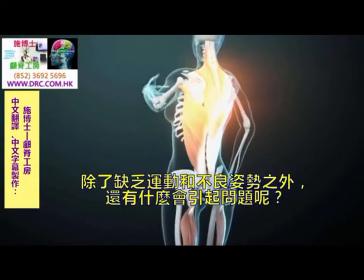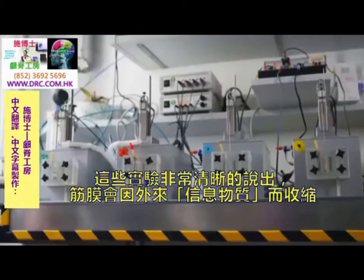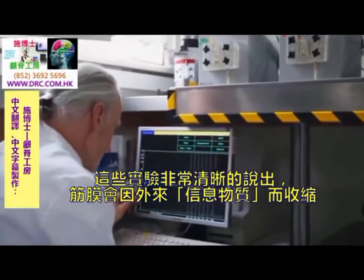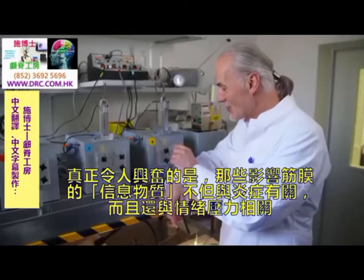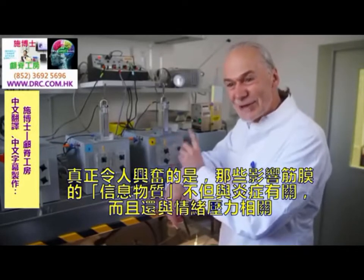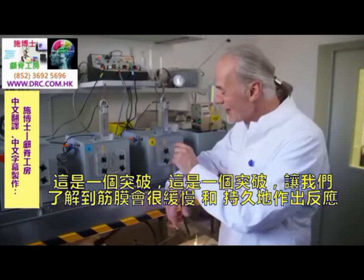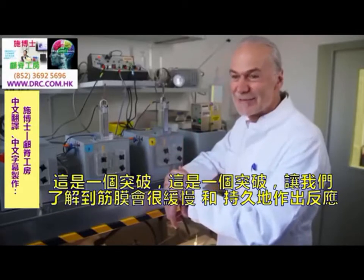But what else, apart from too little exercise and incorrect posture, causes complaints? The experiment shows quite clearly that the fascia contracts in response to the added messenger substances. What is really exciting is that we have also found messenger substances that affect fascia which are not only linked to inflammation, but also to emotional stress. It was a breakthrough for us to learn that the fascia also reacts to that very, very slowly and sustainably.